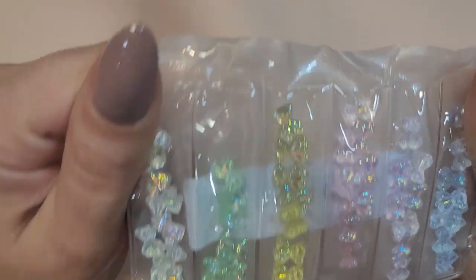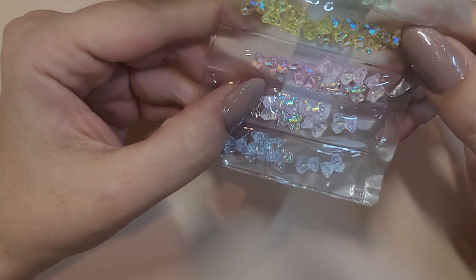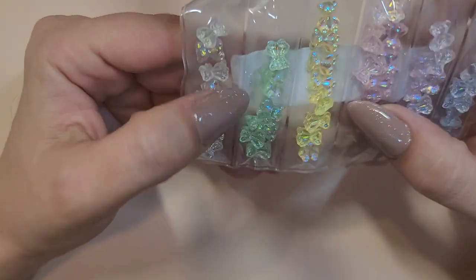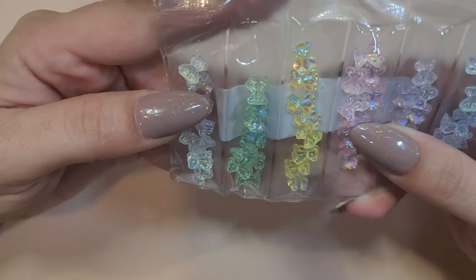Everything correctly. Oh my god, these are adorable. Oh my gosh, these are so cute. These are great for, I will do Aurora nails with these. Very cute. I'll do some very fun, cutesy spring looks.